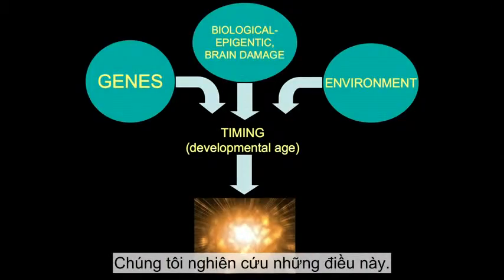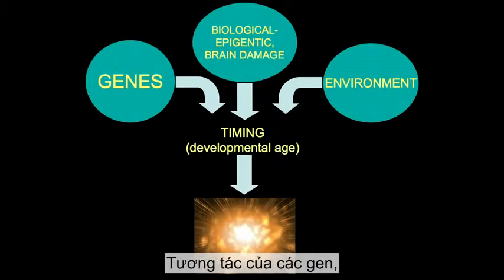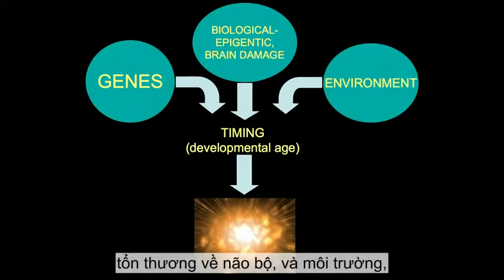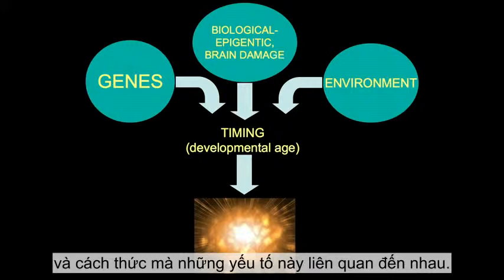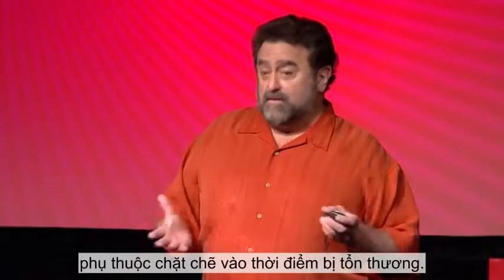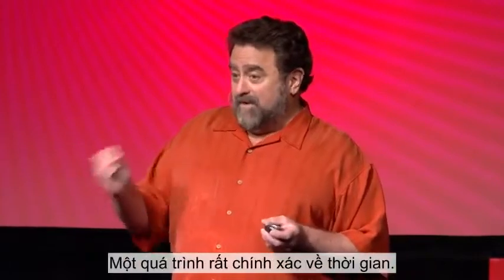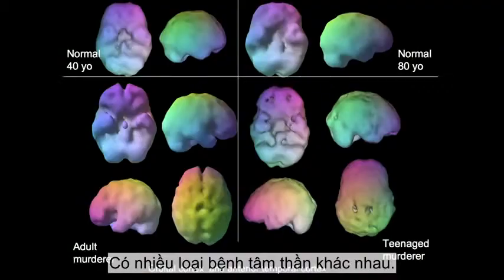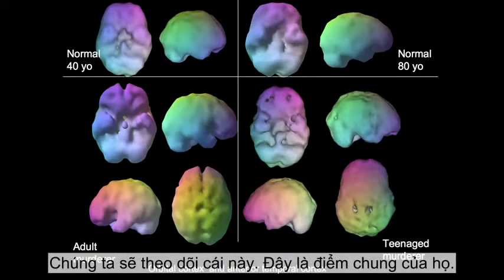We've been looking at the interaction of genes, what are called epigenetic effects, brain damage, and environment, and how these are timed. How you end up with a psychopath and a killer depends on exactly when the damage occurs. It's really a very precisely timed thing. You get different kinds of psychopaths. So we're going along with this, and here's just to give you the pattern.